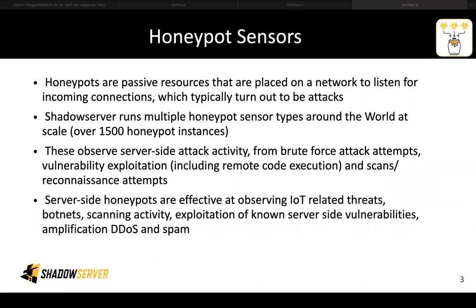Honeypot sensors. Honeypots are passive resources that are placed on a network to listen for incoming connections, which typically turn out to be attacks. Shadowserver runs multiple honeypot sensor types around the world at scale, over 1,500 honeypot instances. These observe server-side attack activity from brute force attack attempts, vulnerability exploitation, including remote code execution, and scans and reconnaissance attempts.